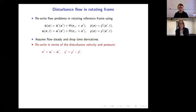And then the next thing we do is we rewrite the problem in terms of the disturbance velocity. So it's the difference between the flow and pressure in the problem with the particle, which is disturbing the flow, and the base flow. So we just write it down. The flow is this v prime, and q prime is the disturbance of the pressure.